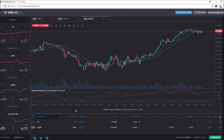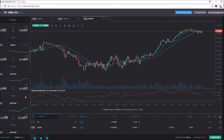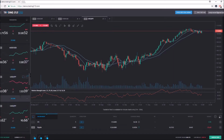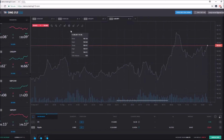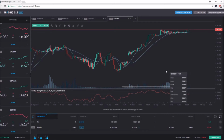So what we can do is have a scour through the market and see what's going on. I know there's been a lot of Japanese yen information recently, a lot of patterns, a lot of interesting things that have happened with that. I do like my Japanese yen because it's very volatile, and the movement is really good for a trader such as myself who likes to hold trades for no longer than a day or two. So as you can see right here, the Canadian dollar, Japanese yen.